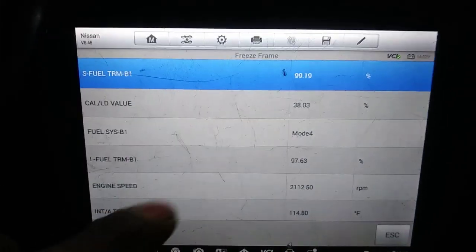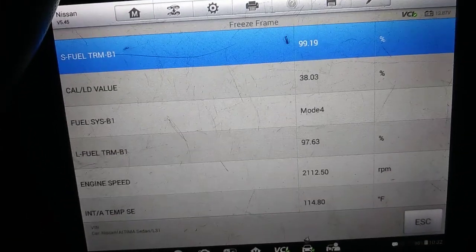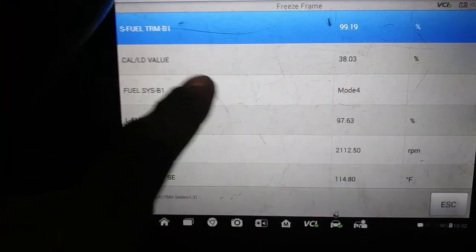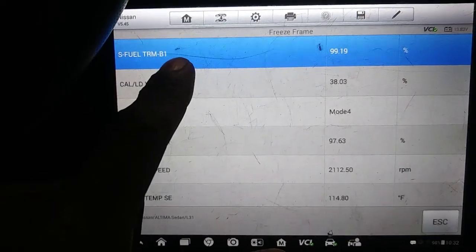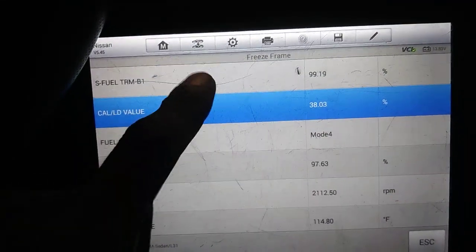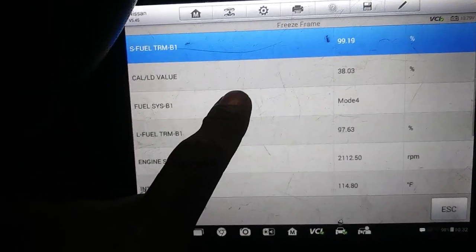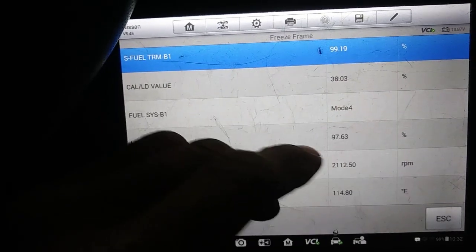Okay. So we got, hold on one second, I got a customer pickup here. Alright, so we're going to analyze the freeze frame data from the P0420 code. So we can look at the short-term fuel trim on bank 1. We can see that was taking away 0.8%. Nothing bad. We got the calculated load value.